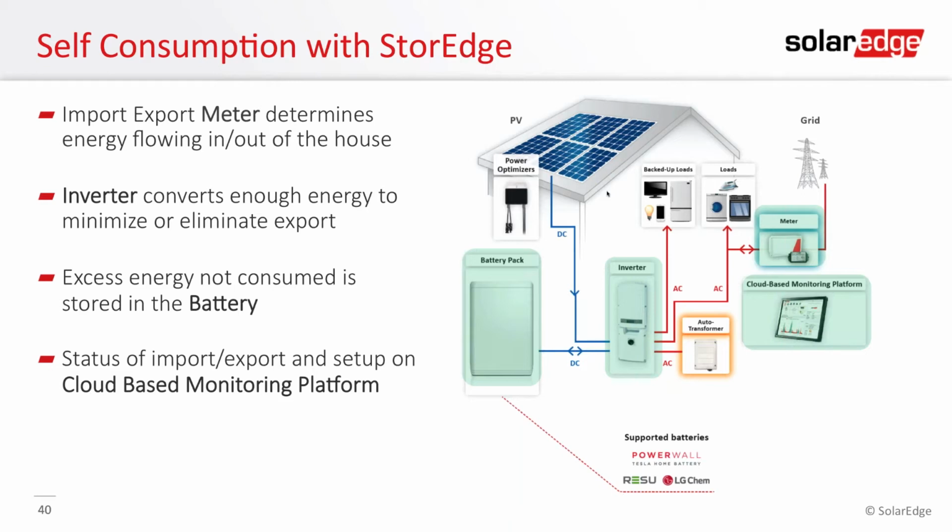We can program these functionalities from the monitoring portal, the StorEdge monitoring portal. So what's easy about it is I can say within 15-minute time intervals, I want the battery to discharge to minimize my imports between the times of 1 p.m. and 8 p.m. Monday through Friday. And then on Saturday and Sunday, I just want to keep my battery full in case something happens for backup, whatever you decide to do. So it's a very versatile and functional tool.